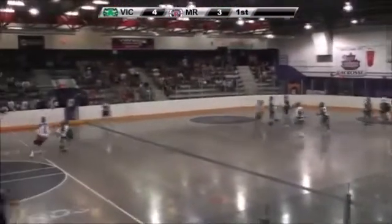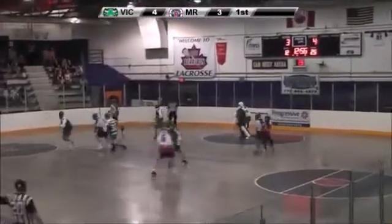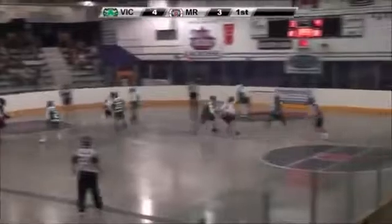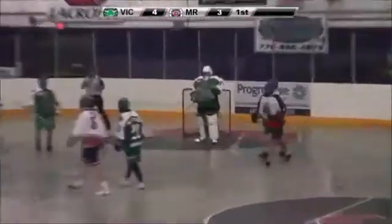13 minutes remaining in this second period of play. 4-3, the Victoria Shamrocks are leading. They're also leading in shots by over double. 25-12 on the shot clock. Out to center floor. Taylor goes in, takes a shot, scores!